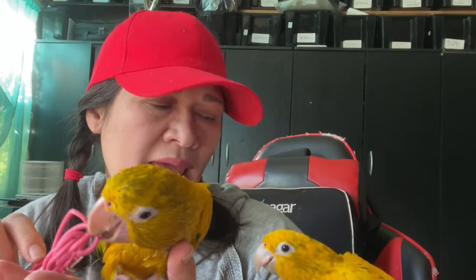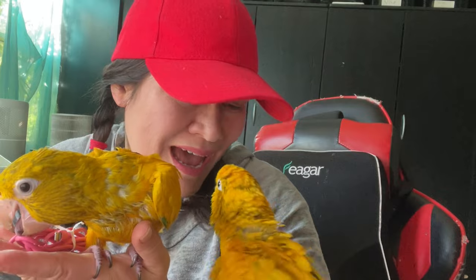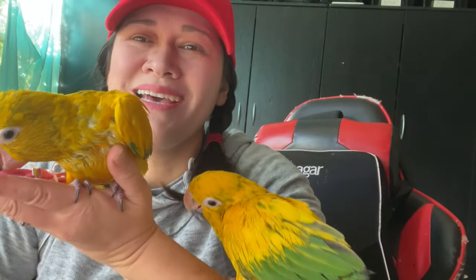So here's the thing, I have had these conures for 4 weeks now. They are amazing. They're very attached to me already. He's so cute. This is the girl, she has a tail. This is the boy, he has no tail. Sunshine is the girl, Star is the male.